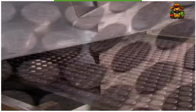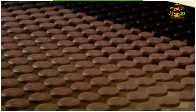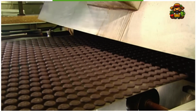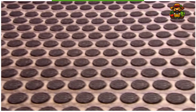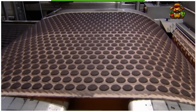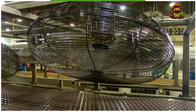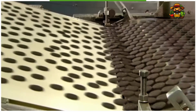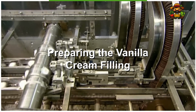The shaped cookies are transferred to a massive conveyor belt oven where they are baked at high temperatures for a precise duration. The baking process locks in the chocolate flavor while achieving the signature crunch. Sensors monitor every aspect of the baking process to ensure consistent results. Freshly baked cookies are cooled on a conveyor system to prevent breakage and prepare them for the next stage, adding the cream filling.